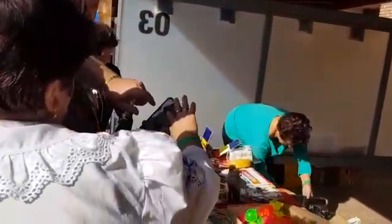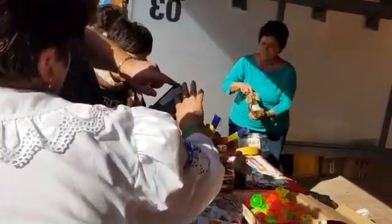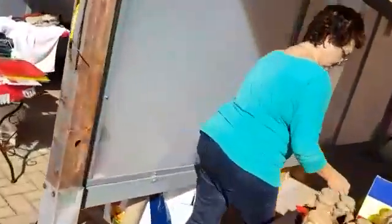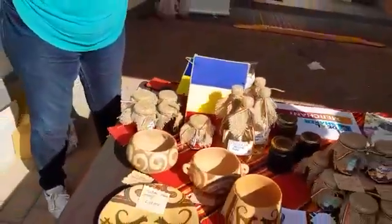And here we have another stall. They're selling a variety of things, including specific Romanian sweets, handcraft things. They're selling shoes, not many shoes though. They're selling a lot of handcraft products here. And this is clay things, you know, pottery. It's all handmade, as you can see.